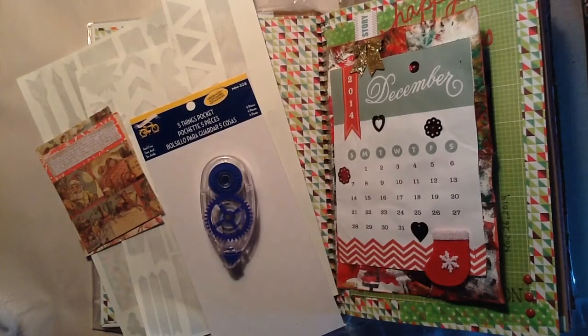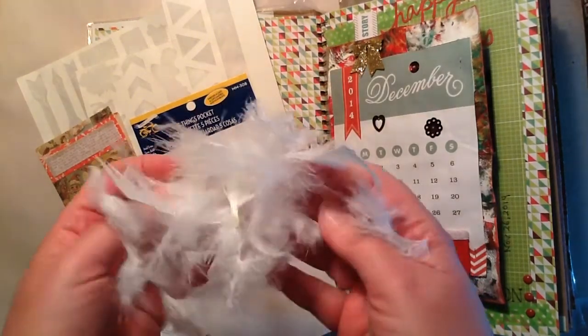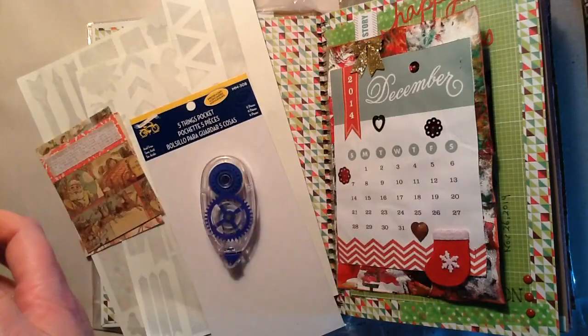I didn't get too much done today. Well, actually, I don't think I got anything done today in my December daily book. It was a busy day with my granddaughter and the Christmas pageant and all that. And I do have more feathers to use. Look at all these feathers that fell off of her dress. So you'll be seeing these on another page.